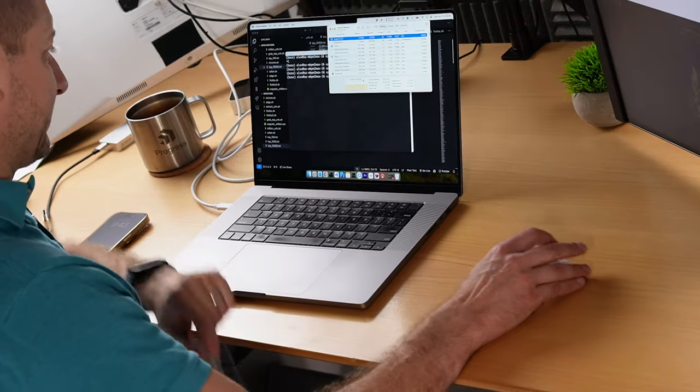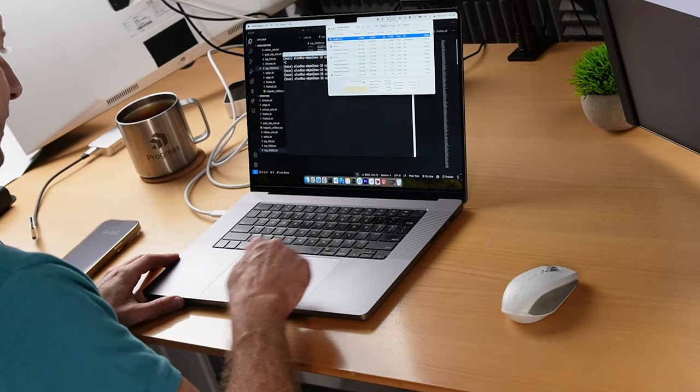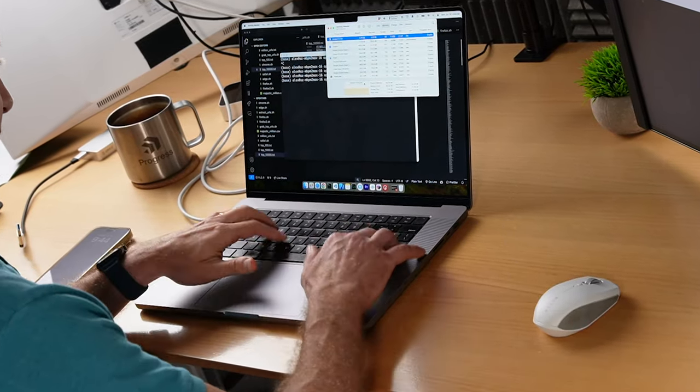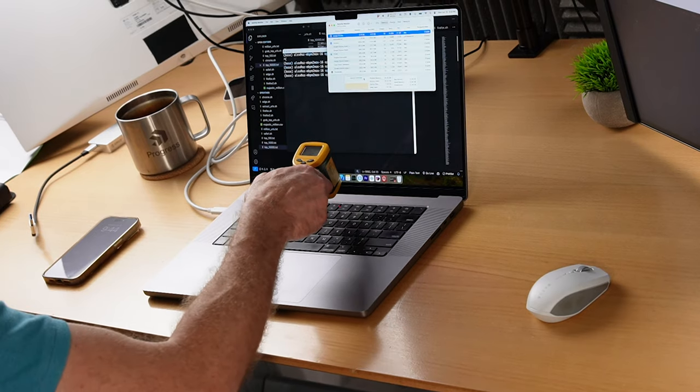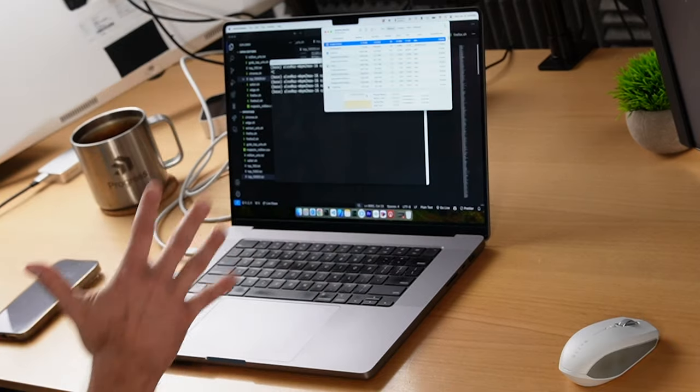All right, I've just forced quit Chrome and my system has completely become unresponsive. The trackpad is not working on my Mac. Obviously, my mouse is not gonna work either. Nothing. I can't do anything. It's like a bad dream. It's still managing to stay just 38 degrees Celsius. It's not bad, but that memory is not going away even though I've quit the program, so I might have to just force reboot this.